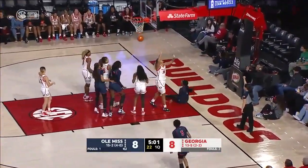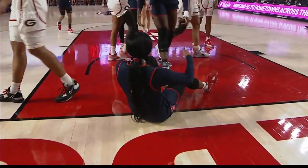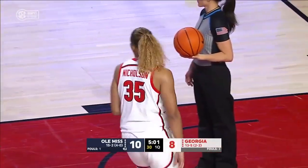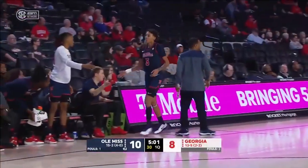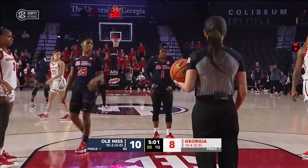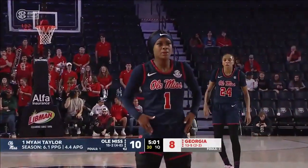Taylor, collision, and one. Beautiful drive right there. Nicholson, tough block, turned sideways and couldn't get there quick enough. She'll be at the line for a chance at the three-point play. She transferred from Mississippi State. She's a grad transfer. That's the equivalent of a grad transfer from Georgia Tech to Georgia, or vice versa. Yeah, you don't see that very often. They're the big rivals right there.